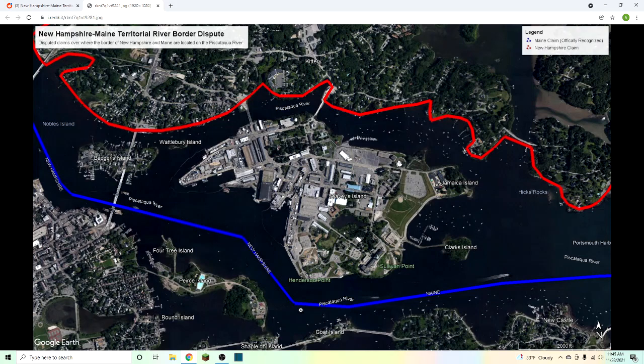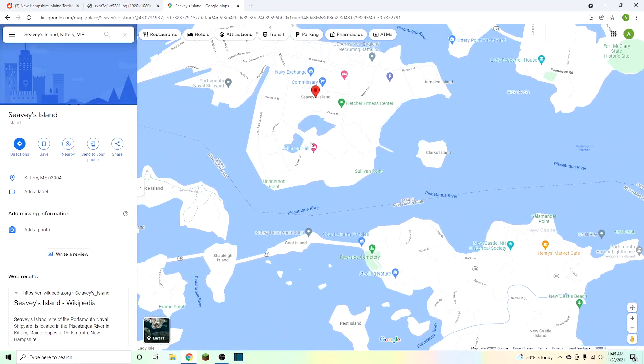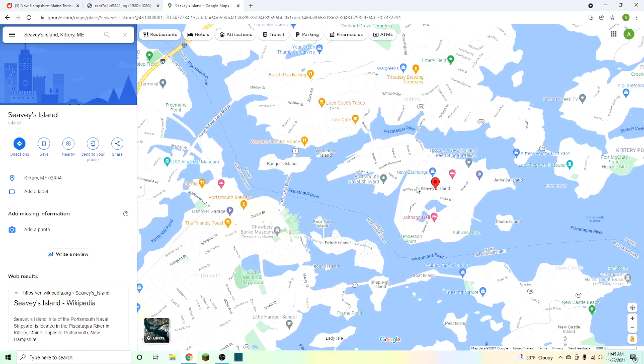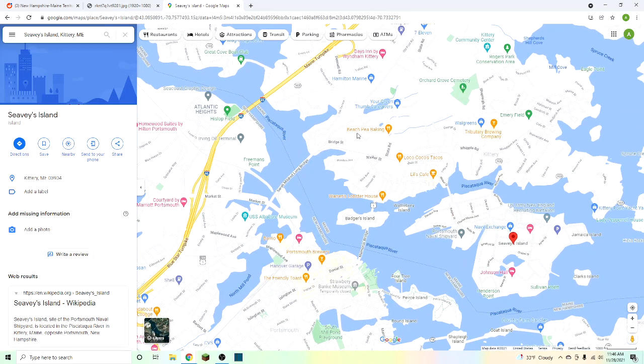Here is a border dispute between New Hampshire and Maine. This Seaveys Island, I believe, is completely disputed between the two. Here it is on Google Maps. According to Google Maps, it's in Maine territory, but New Hampshire says it's in their territory, so that's kind of interesting. There's this bridge here that kind of makes the border.